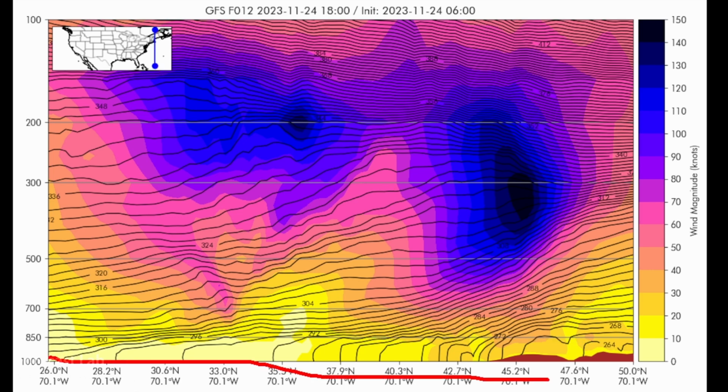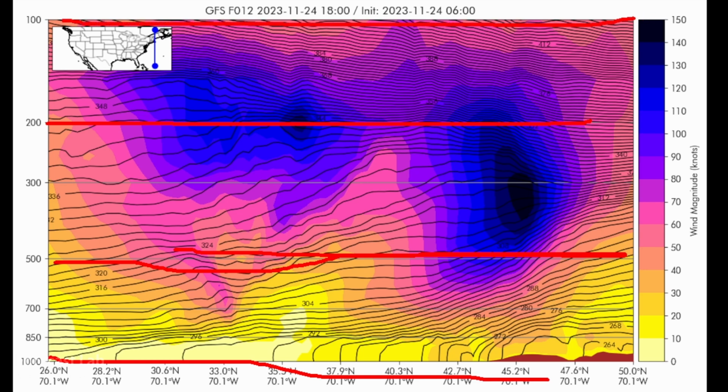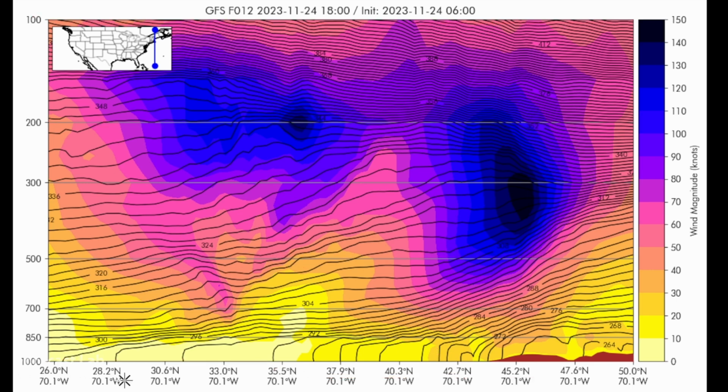That's going to be the surface. 500 millibars, that's going to be about 20,000 feet. 200 millibars, that's about 40,000. And 100 millibars, that's about 50,000. And we're looking at isentropes, potential temperature. That's the black lines. That's roughly what we use to look at density or temperature. You don't have to worry too much about what it means if you don't understand it.